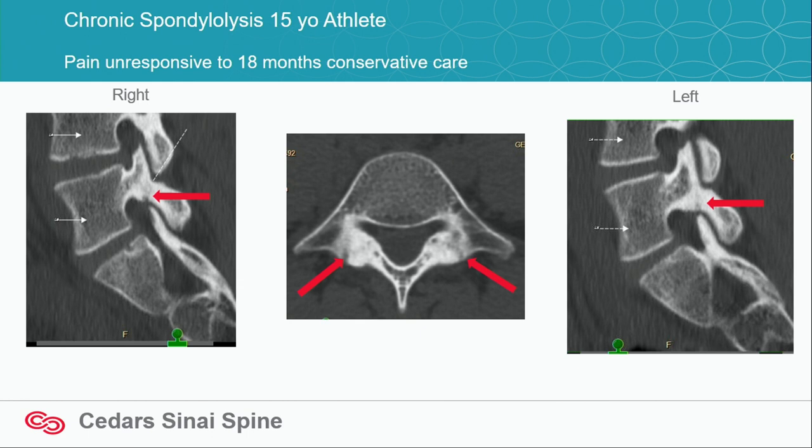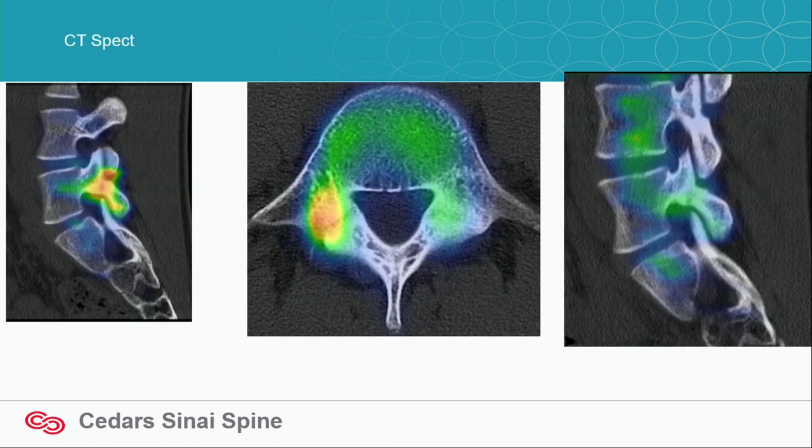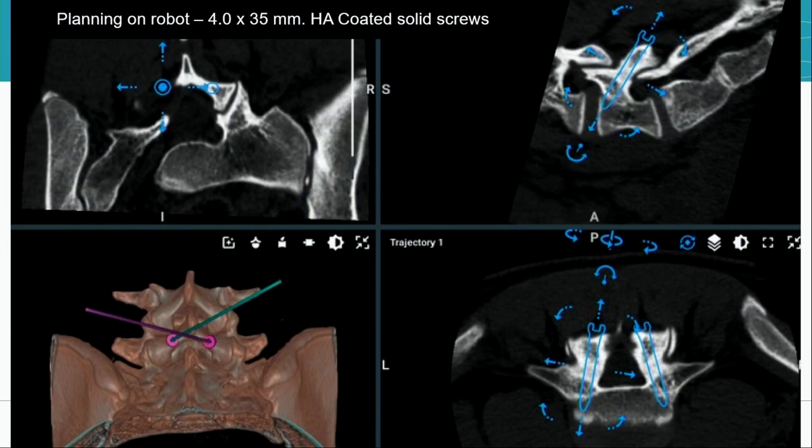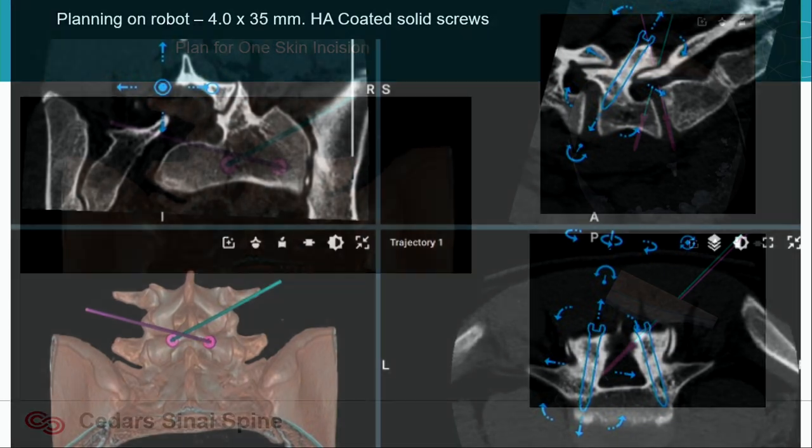So let's go over a couple cases where I think that robots are good and talk about some pearls. 15-year-old athlete, a year and a half of pain. You know, most spondies don't need surgery. I'm gonna say that again. Most spondies don't need surgery, but sometimes they do. This kid who was hot right there, it hurt bending backwards, so we offered the child a direct repair. We made up something kind of new. We put in some HA-coated screws. You know, it makes sense, why not?